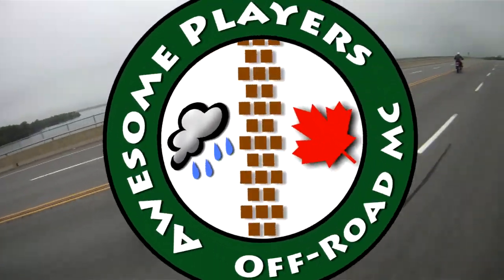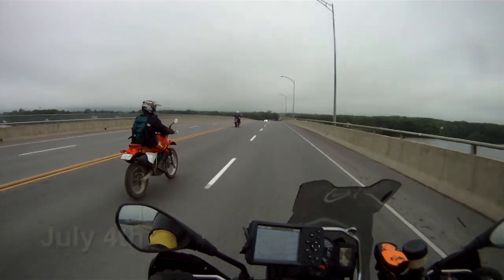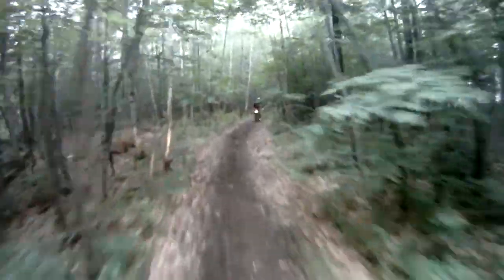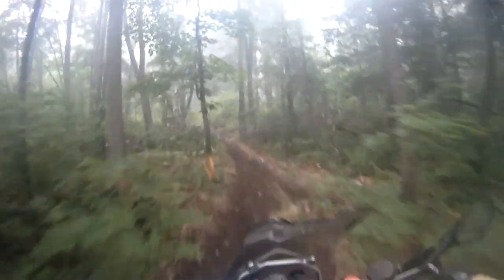The following week, it was off to this area called Grenville that we found about on Ride Aventure. It was pretty greasy in there. Single track, really slippery. It'd been raining for a couple of days. Some good hill climbs. Not ideal for the big bikes. First crash of the day.